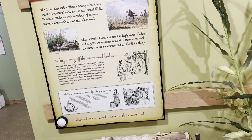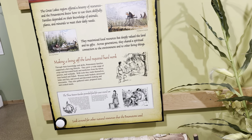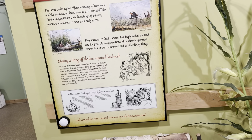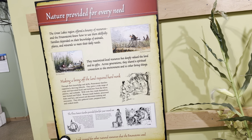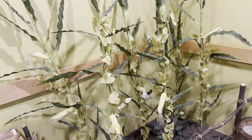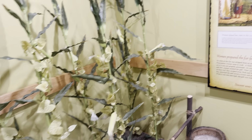They had to explore and go through different areas. They had to fish, they had to hunt. A lot of people in today's society, it would be really hard for them to do that. And here's an example of them planting.